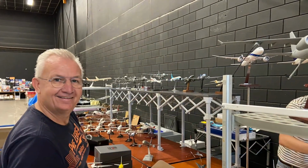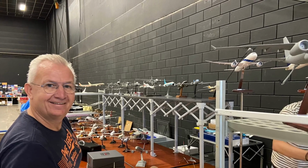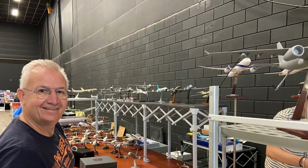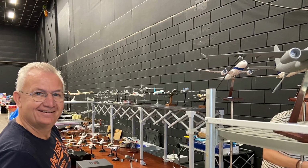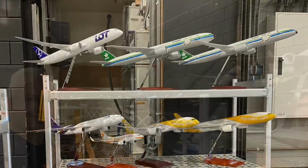And here we move over to the tables of Ed Van Roisin. The Van Roisins are a model family. Both brothers, Ed and Patrick, are very keen collectors. And Ed had an absolutely beautiful display, which I'm going to share with you right now.